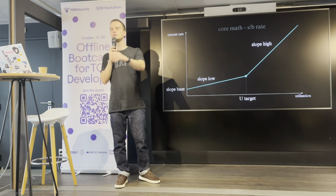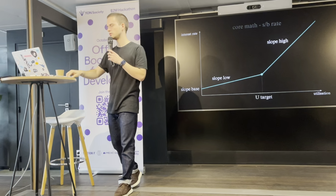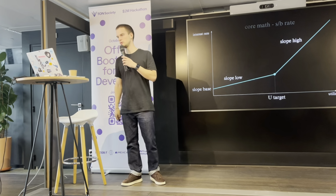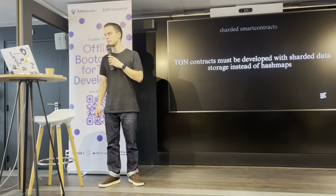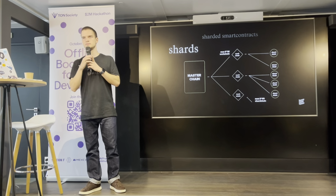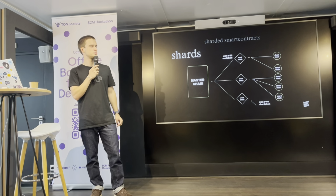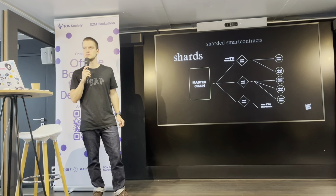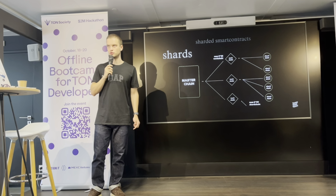Yeah, one more. My question is about the sharding. Is there any benefit for the end users coming directly from the sharding? Because as you told, it makes the system more complex, and so I want to know if there is a benefit for the end user compared to other lending services which are on other blockchains. Yeah, sure. Actually, there are benefits for sure.